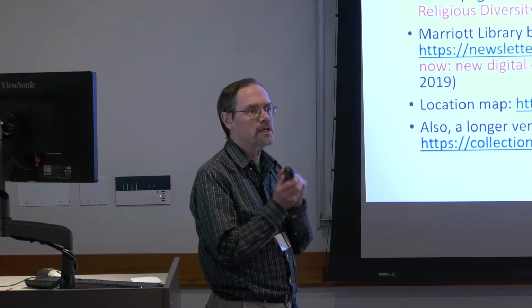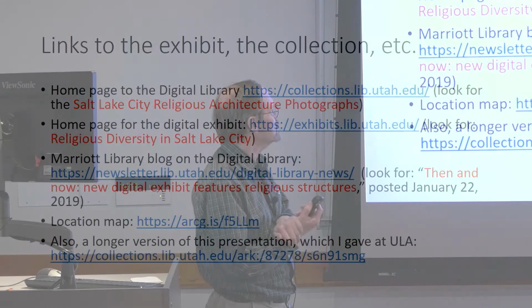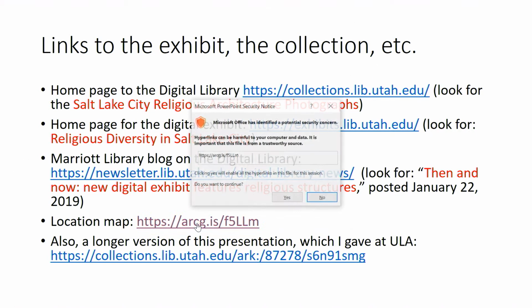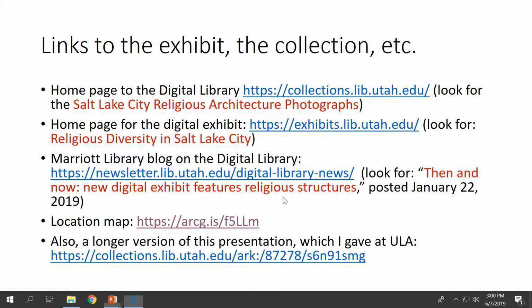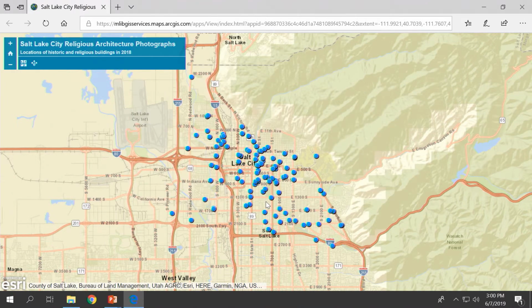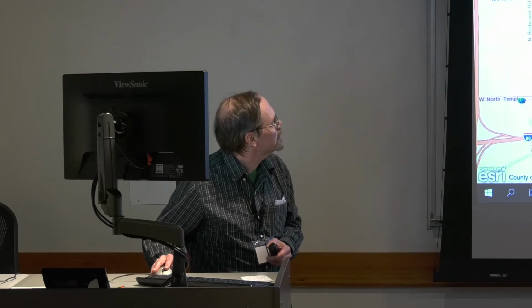This collection got online even before we finished the exhibit. It's all up now, including a little news article about it on our library blog, and that location map. I wondered if this thing works. I didn't know that would be possible, but yeah, the map is live. It lives, like Dr. Frankenstein said. It's alive! So anyway, it's out there.